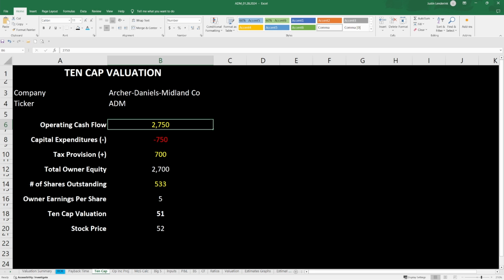So I believe a normalized free cash flow for the business is roughly $2 billion. If you look at historical free cash flow, it is up and down over the last 10 years. But from all the research I've done, I believe $2 billion is more of a normalized free cash flow of the business, also based on $700 million of tax provisions and 533 million shares outstanding. I come with an owner's earnings per share of roughly $5. Multiply that by 10 with rounding, I come to a 10 cap valuation of $51 here today.